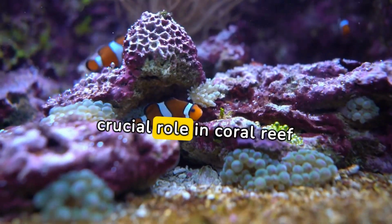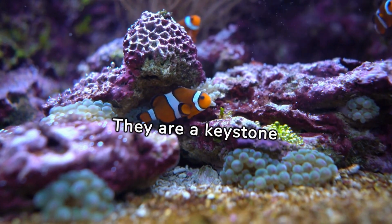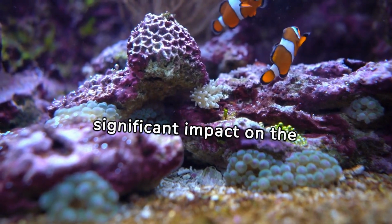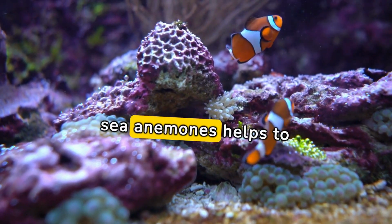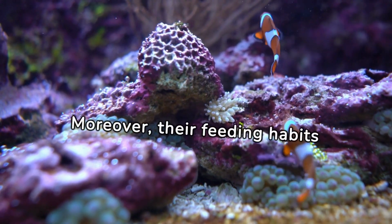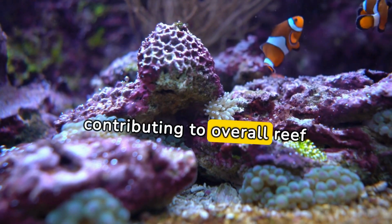Clownfish play a crucial role in coral reef conservation. They are a keystone species, which means their presence or absence has a significant impact on the ecosystem. Their symbiotic relationship with sea anemones helps to maintain the health of the coral reefs. Moreover, their feeding habits help to keep the reef clean, contributing to overall reef health.